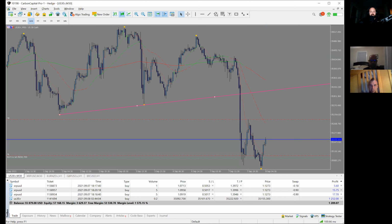Yes. So on XRP right now, with the lot sizes that I'm on, which is 5 standards, I'm literally going to make probably $200 to $300 on that trade as it creeps up. Nothing crazy.